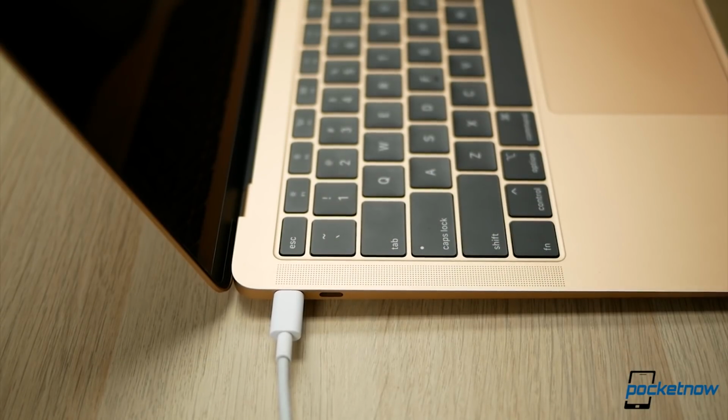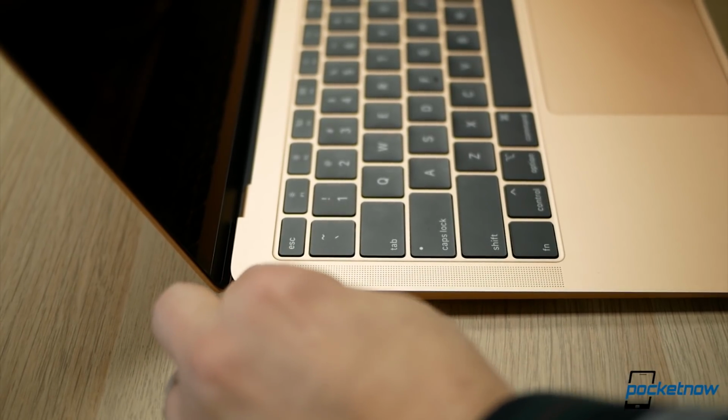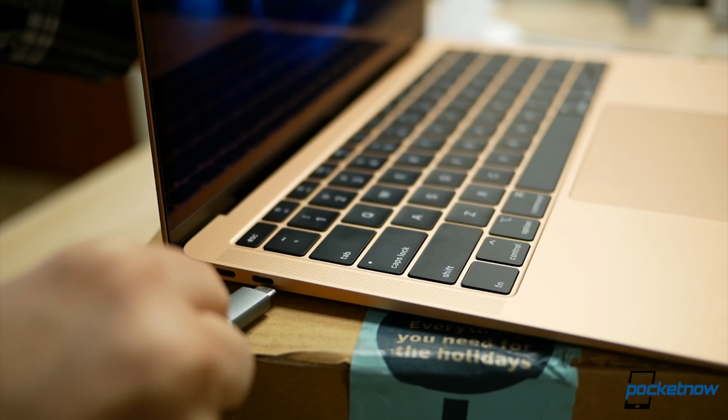So yes, with the new MacBook Air, you're going to be living the dongle life because there are only 2 ports, but at least you get a headphone jack. The included 30-watt charger can charge the 50-watt-hour battery on the MacBook Air in a few hours.